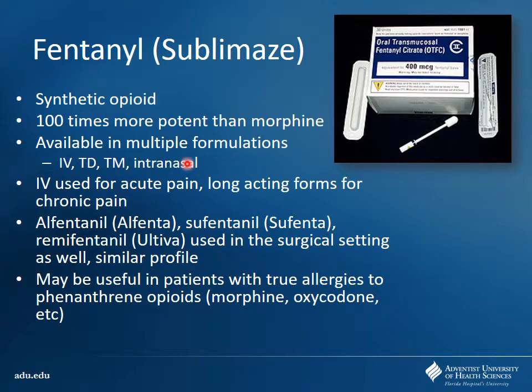And we use this quite frequently intranasally as well. So if you have a kid who does not have IV access available, and say they have an obviously deformed fracture, they're in a lot of pain, you want to give them something for it, you can just give a little intranasal fentanyl. It works very, very well. So that's another good way. We'll use that a lot in the ER setting.